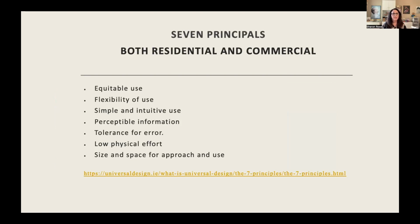When we talk about the 7 principles of both residential and commercial universal design, these are the parts of what is included in creating universal design products, whether it's something in your home, such as faucets that work this way rather than a knob. Doorknobs have levers, which is easier than a doorknob. Walk-in showers are easier than stepping over a tub, whether you're a 4-year-old or older. These are some of the examples. Next slide, please.